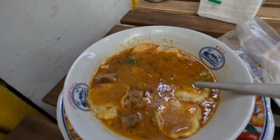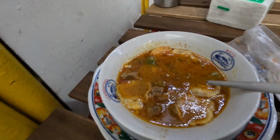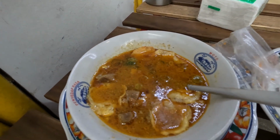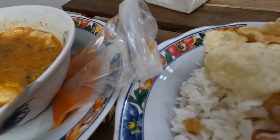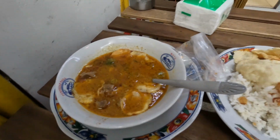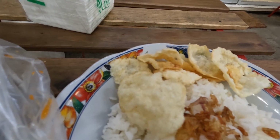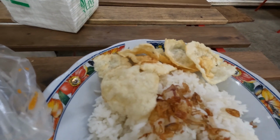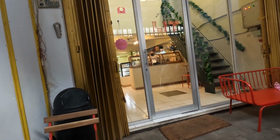Alright guys, here's my breakfast for today. We've got some soto daging, which looks like a meat soup made with coconut milk. The chili sauce is on the side, so you can request it cheaper. Then I also got this rice with what looks like maybe pork fat bits in there. Inside I actually have a really delicious treat as well, but you cannot take the food inside, only outside. So I'm going to enjoy this.